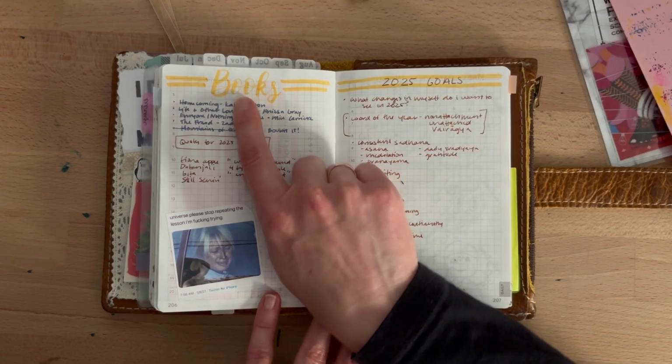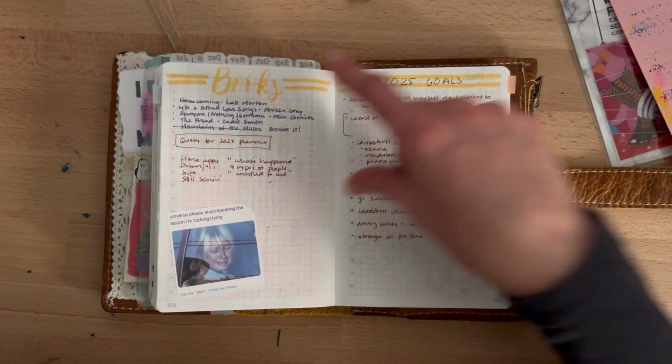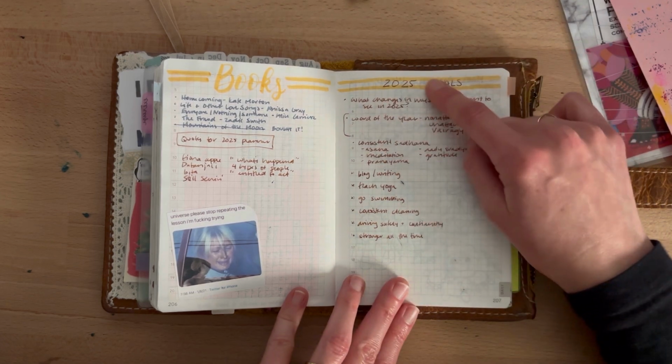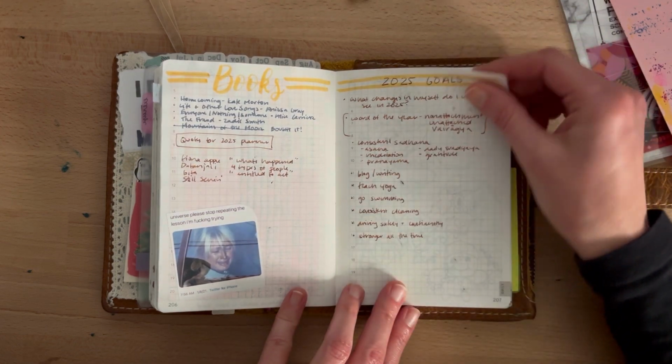This I set up at the beginning of the year as a book collection, books to read, but I only wrote a few books and then never came back to it. So later in the year, as you can see from my brown pen, I came back and used this page for notes, 2025 goals, and quotes that I wanted to put in my planner.